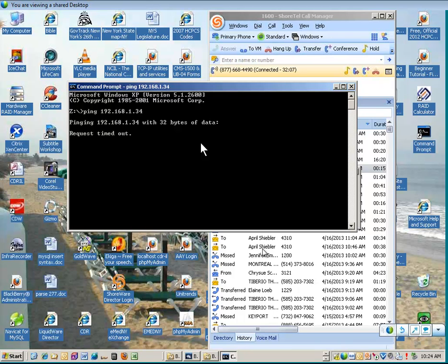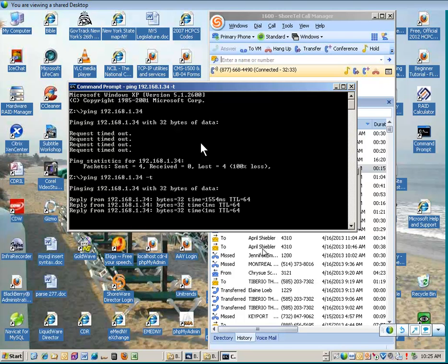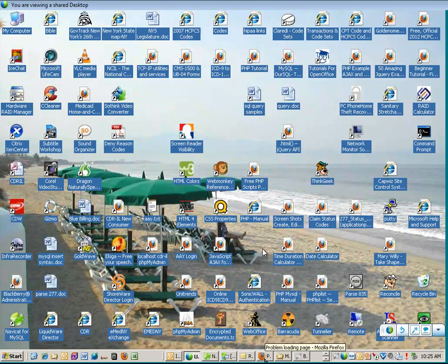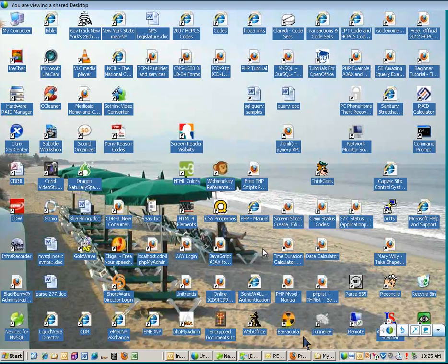You're going to want to use -t, else it'll stop pinging. Dash p? Minus t. Yep, there we go. Okay, we'll take a look now. Make sure you close this. Log out of that. There, I've got fewer screens open.